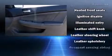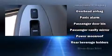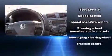Honda also prioritized safety and security with features such as head curtain airbags, traction control, brake assist, a security system, and 4-wheel disc brakes with ABS.